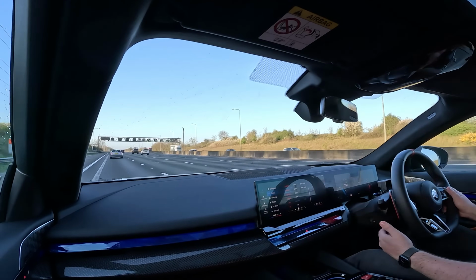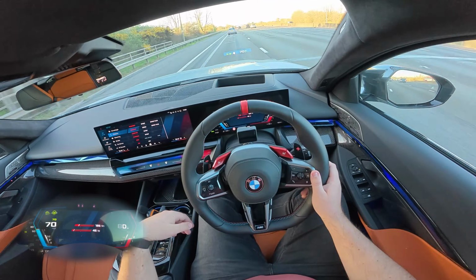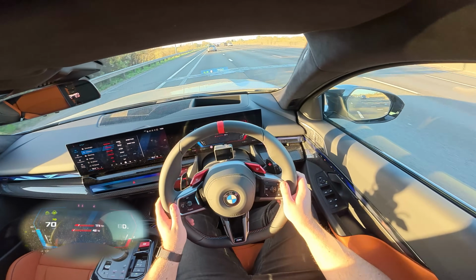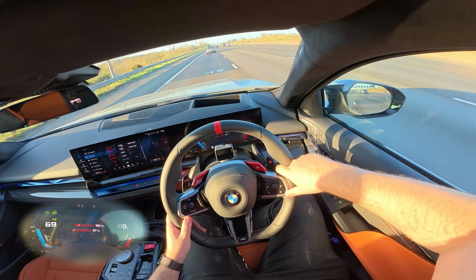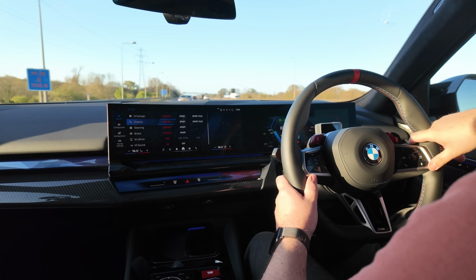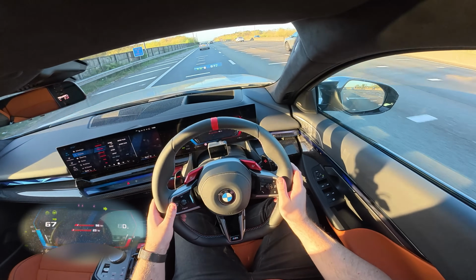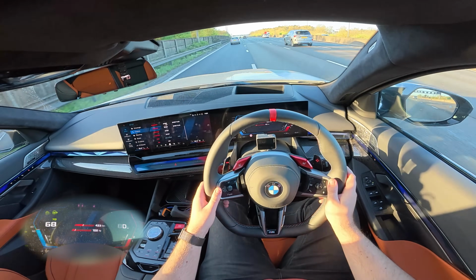But the seats are comfortable, you can slacken off the bolsters, they're heated, they're cooled, you've got a heated steering wheel as well. And once you've got the adaptive cruise on, this car just drives itself. It is honestly a fantastic daily driver. And it'll even change lanes for you, which is pretty cool, right?